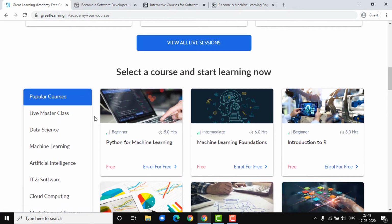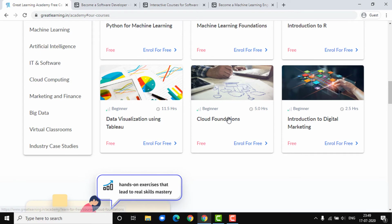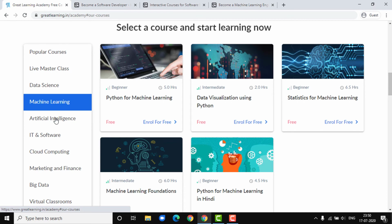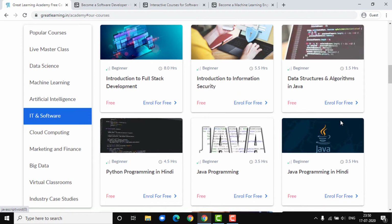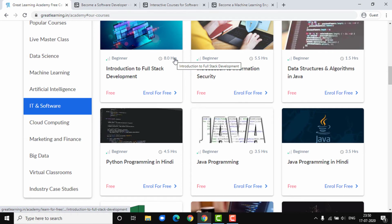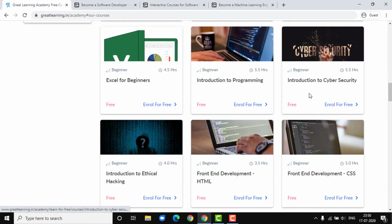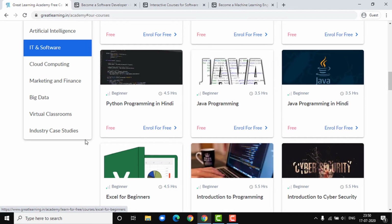Some of them are Python, as you can see over here, machine learning, cloud, then there are a lot of them over here: data science, machine learning, artificial intelligence, IT and software. Inside them you can find a lot of stuff. Data structures and algorithms in Java, it's kind of an online session. Then full stack development for 8 hours, then Java programming, and you can also find some content in another language, that is Hindi too. Then here comes cyber security, introduction to programming, front-end development, blockchain, C++, and many more.